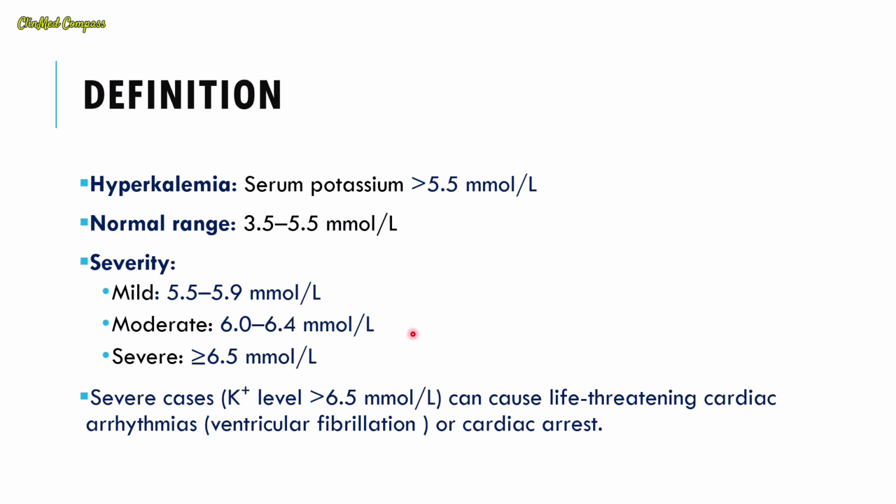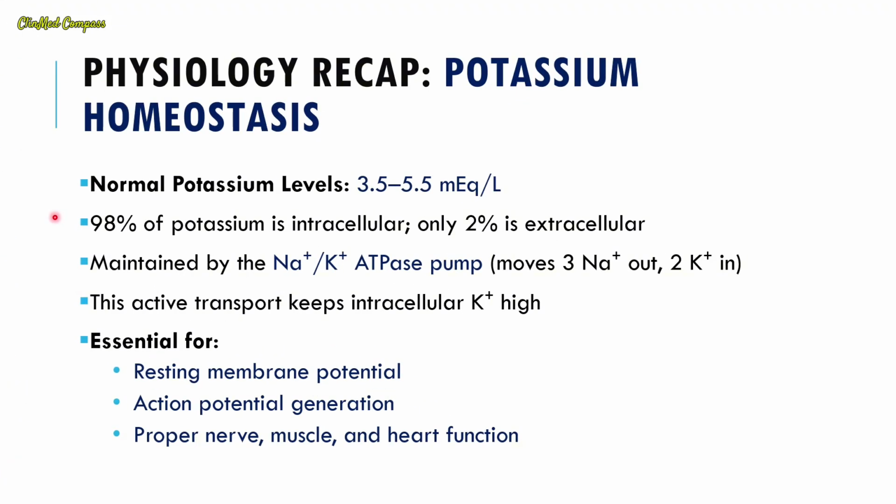Severe cases, that's potassium level above 6.5 millimoles per liter, can cause life-threatening cardiac arrhythmias like ventricular fibrillation or cardiac arrest. A quick review on the pathophysiology of potassium. 98% of the body's potassium is intracellular, while only 2% is extracellular. The sodium-potassium ATPase pump maintains this gradient, pumping potassium in and sodium out. This balance is essential for the resting membrane potential, action potential generation, and proper nerve, muscle, and heart function.